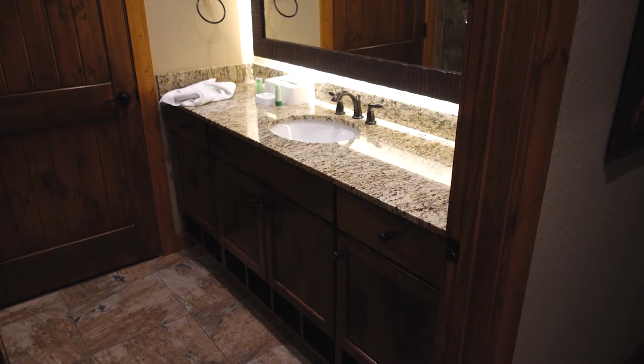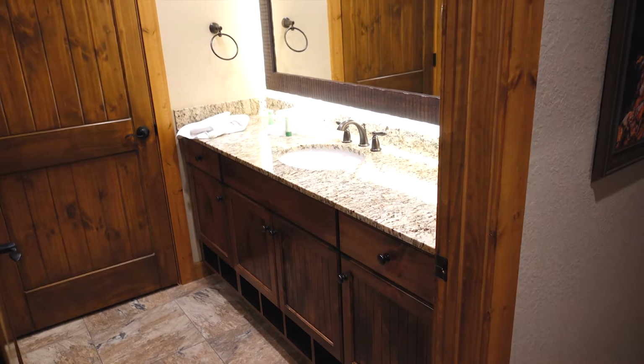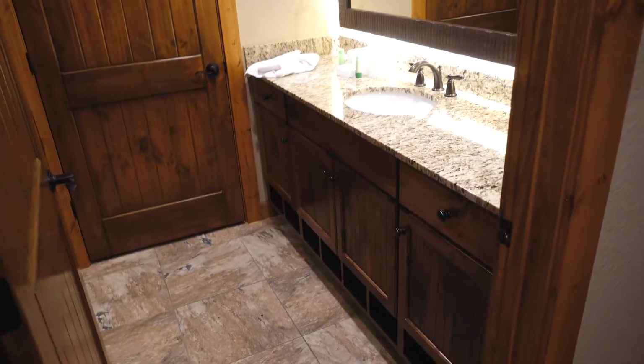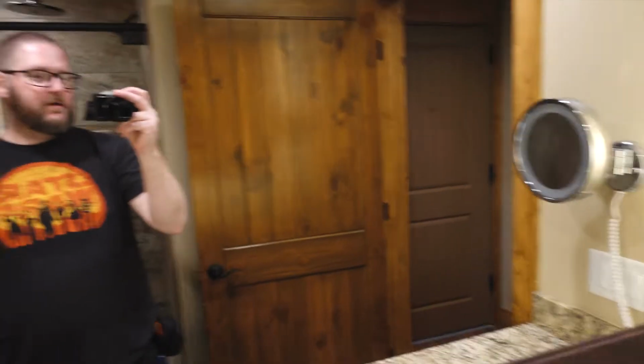Here's our hotel room. Oh, it's a resort. Let me turn up the ISO a little. Here's our first bathroom. This is Ethan's bathroom. He's already claimed it. Got a nice shower with a rain head shower head, and a toilet in its own separate room, and a gigantic mirror. And another gigantic mirror.